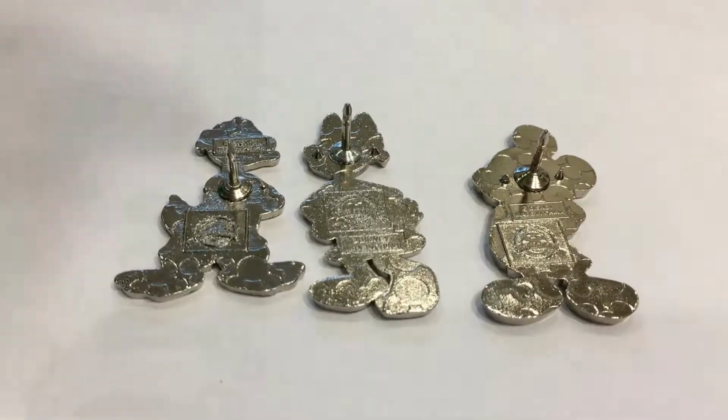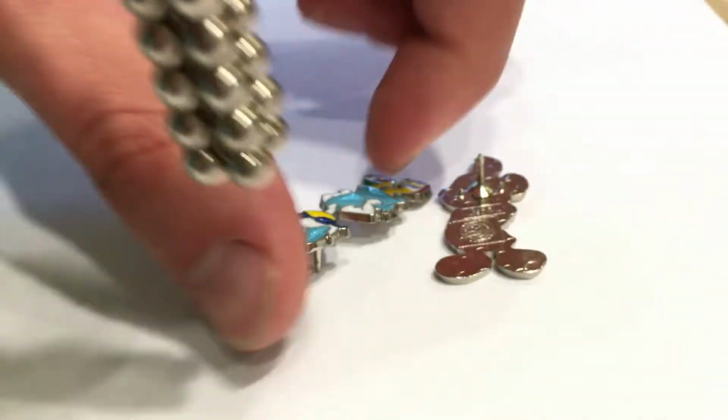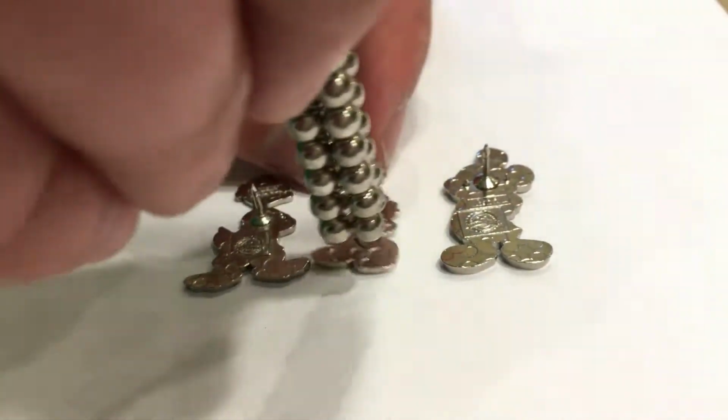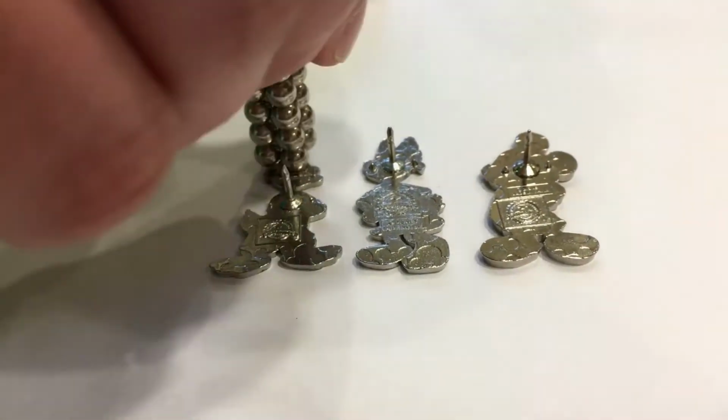And also, let's do the magnet test. So Mickey, I think, is real. Oh look, Mickey sticks. But I didn't buy him. I traded him with a cast member, and he feels real. Daisy doesn't stick. Oh, she does stick, I think it's sticking to the metal piece. And then check Donald. Donald doesn't stick at all.